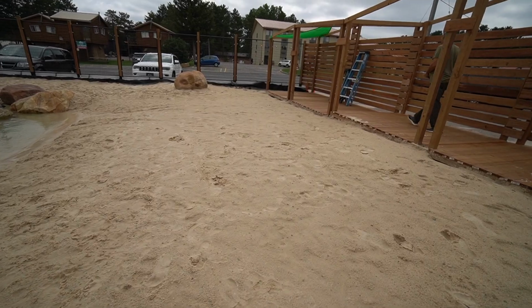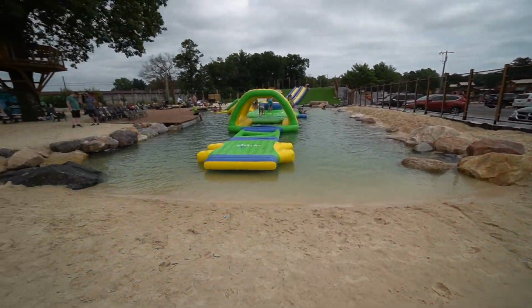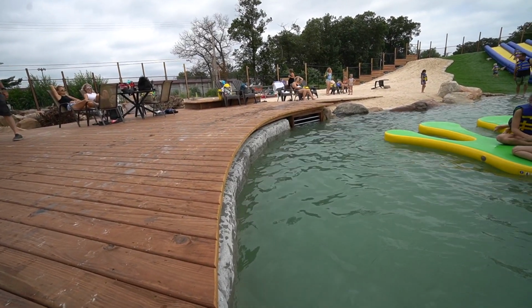So this is that large beach area, which will eventually be filled with seating areas and everything. We do have this incredible seating over here where they did this beautiful deck. I love the way this actually turned out.